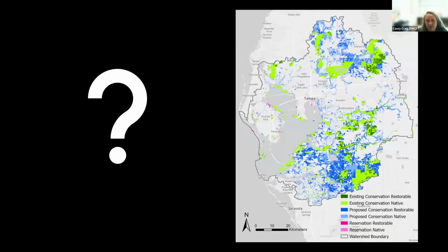So with that, the final analysis produces a map that looks very similar to the one we saw on the first slide, but you can see this updated map here. And with that, I can go ahead and take any questions. Thank you. All right.